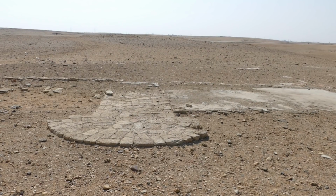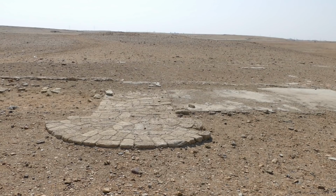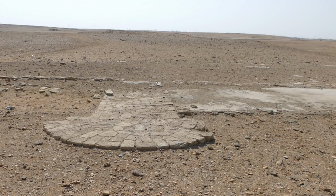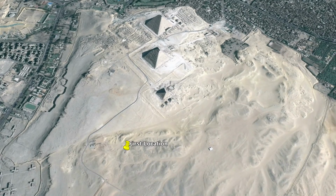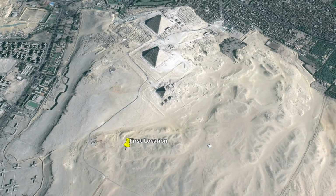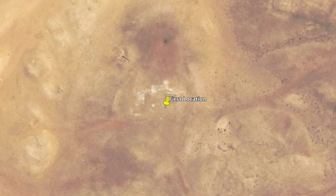Okay, in all honesty, I didn't really think that Larry would find anything. I thought it was probably wishful thinking, but he did find two sites of interest. The first site is here on Google Earth, and there are without doubt the remains of a structure of some kind. It's located on a hill with a higher elevation than the Menkaure Pyramid.